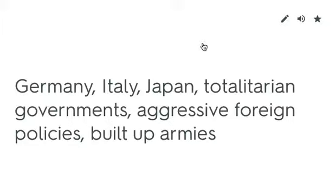Germany took over Poland, that started World War II. Italy took over land in Africa. Japan started taking over all the islands, and they built up their army. So Germany, Japan, Italy were totalitarian. One person ruled everything. They started taking over land in their foreign policy, and they built up their armies.